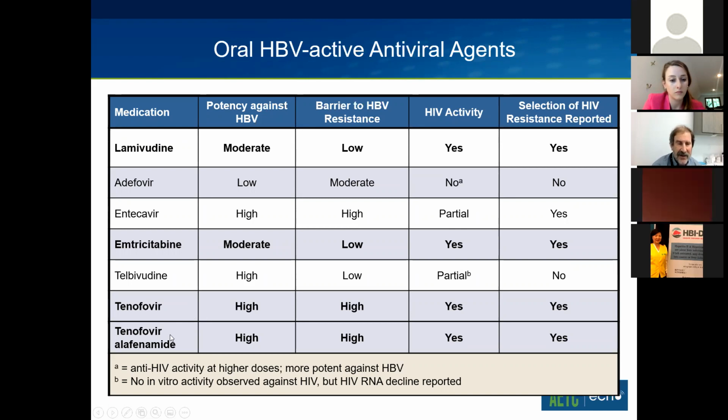The other drugs that are active against both viruses and are used against both are tenofovir and then the newer version of tenofovir called tenofovir alafenamide, or TAF. Both are highly potent drugs against hepatitis B with a higher barrier to resistance. And as I mentioned, they both have HIV activity, but there can be resistance to HIV with both of these drugs, although it's less common than with lamivudine or emtricitabine. Both, and particularly emtricitabine, are used in combination for HIV because they are combined in single pills, tenofovir and emtricitabine in Truvada, and tenofovir alafenamide and emtricitabine in Descovy.